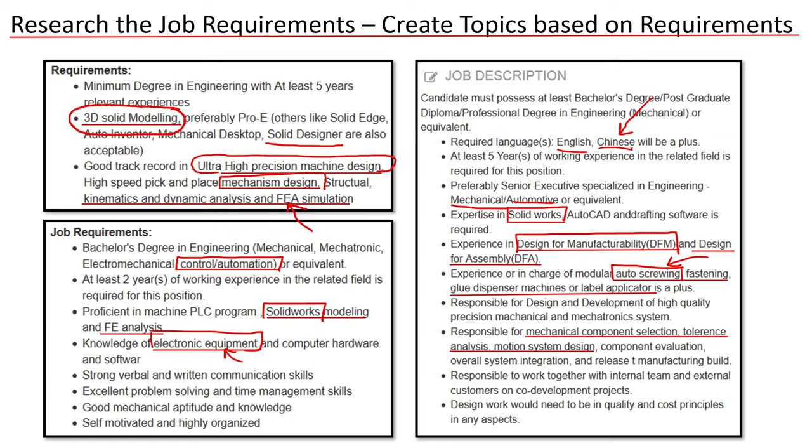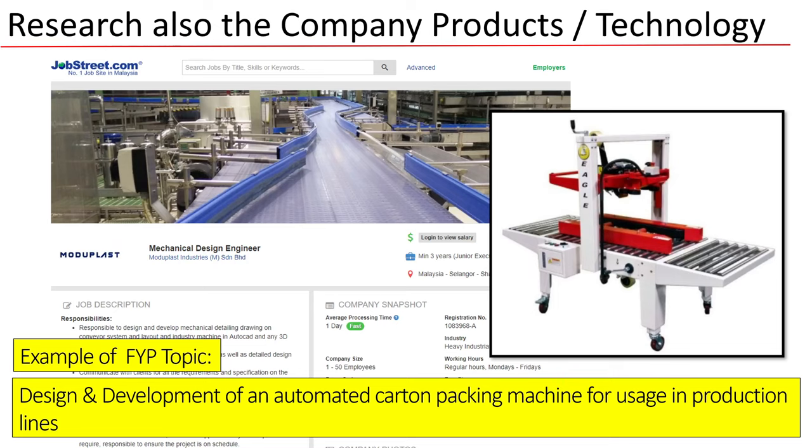Auto screwing machine, glue dispenser machines, design this one, precision mechanical mechatronics. You are good in tolerance analysis, motion system design. So these are the key things that you should do in your final year projects. So look at the company, what kind of product it is producing. So if you look at this company, Moduplast, you can design your own FYP topic, right?